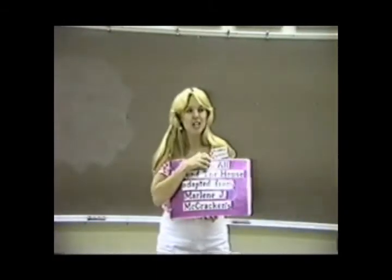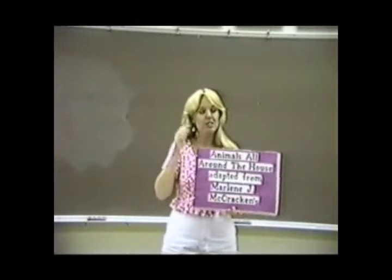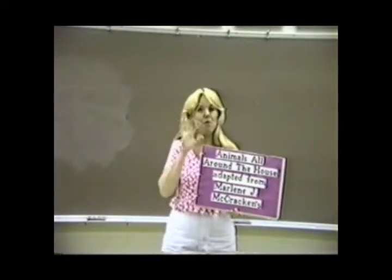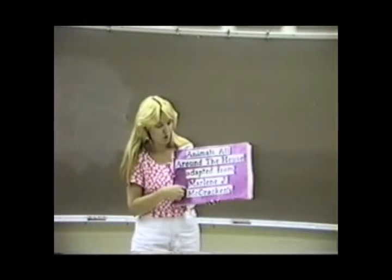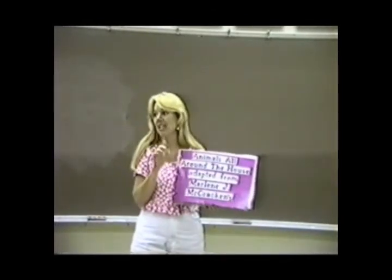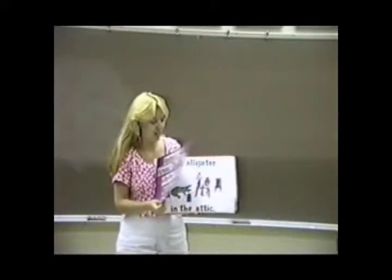At the whole language conference I went to last year, they said that the alphabet should only be taught by introducing a different ABC book a day for a month. That's how you should teach the ABCs. So I took Animals All Around the House, and it's a poem by Marlene McCracken. And the McCrackens are like the best whole language. Any books by Robert and Marlene McCracken are excellent for whole language.